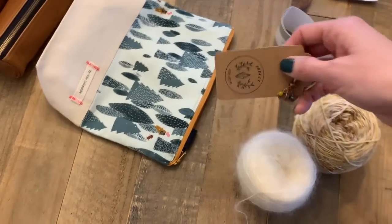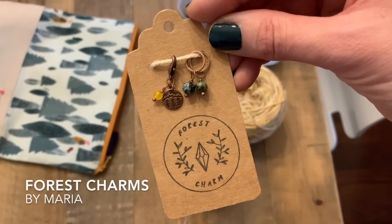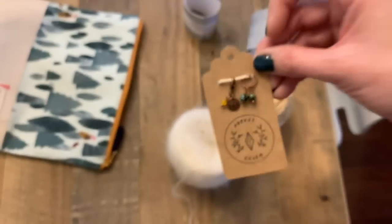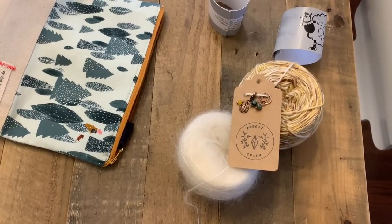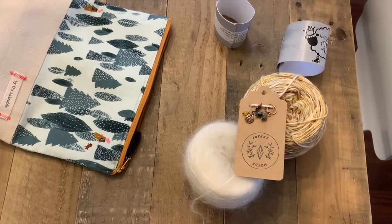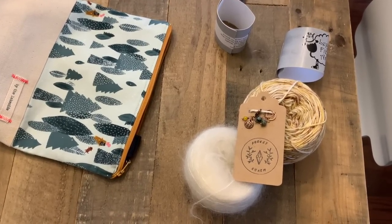I thought the bag was perfect, and I've even pulled out the charms that came with our kit by Maria from Forest Charm. I think I said Woolen Forest before, but she's Woolen Forest on Instagram and she's Forest Charm on Etsy. And I thought these are perfect to pull out for this project. So my plan is to just keep doing some small projects, enjoy them. And I have another project that I might share later that I'm waiting to cast on, but I don't want to get ahead of myself, put too many things on the needles, but I do have a beautiful yarn set aside for another cowl pattern.